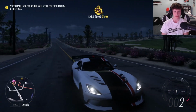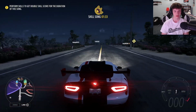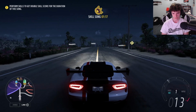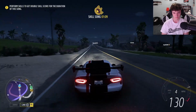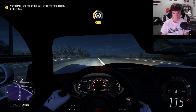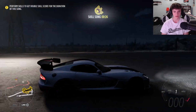Alright, our next car is this Dodge Viper ACR. I think it's actually our first muscle car in the list, surprisingly. Okay, this is the V10 from Dodge. Super sick sounding V10. Yeah, that was a Dodge Viper ACR.